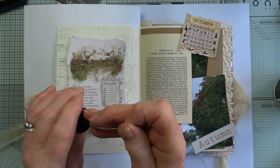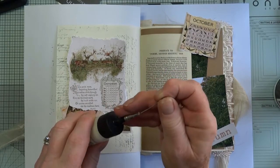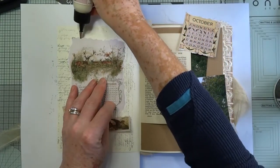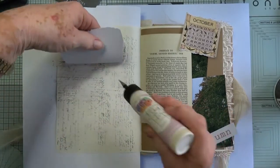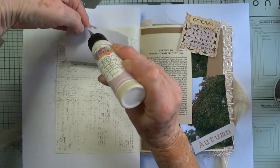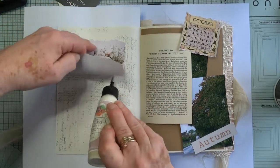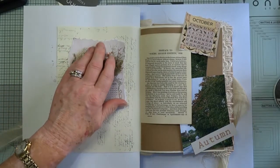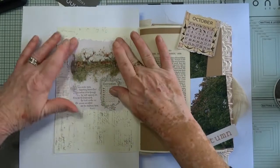Right, now we might have a slight problem with this, seeing as I've only just figured I've left the pin out overnight. Maybe not. Okay. This glue is good. I'm not going to use a wet glue because I'm sticking directly onto my page. It's not that strong, these pages. It's heavyweight paper, but it's not designed to get wet. That's the problem.